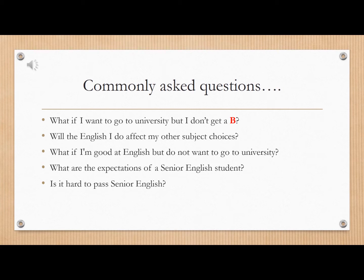The first question I'd like to look at is, what if I want to go to university but I don't get a B? Well, here we are at the beginning of June. You know now how you are going in English in Year 9. It is up to you now to do something, put some sort of plan into place so that you get the results that you require to get into the course of study that you want to be in.